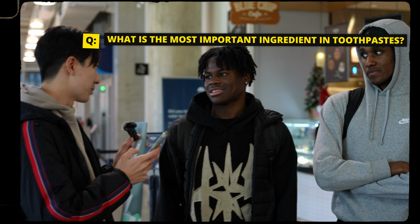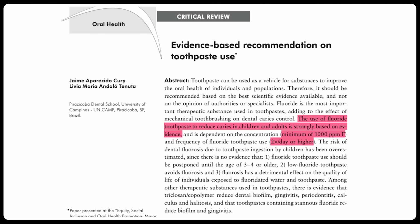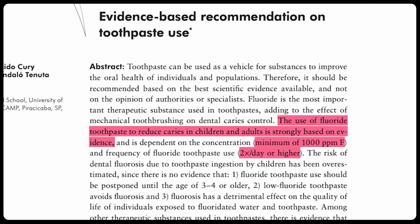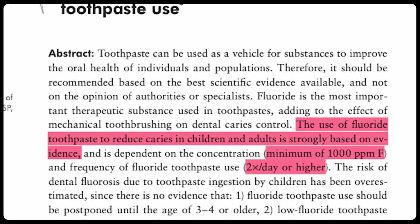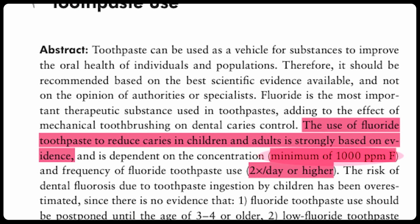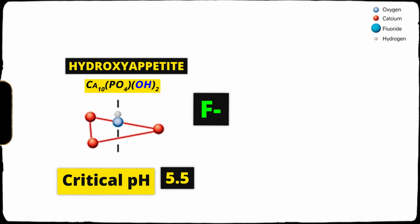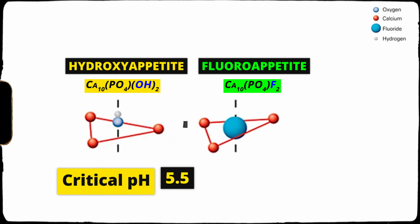So for toothpaste, you're really looking for one main ingredient. Do you know what the most important ingredient in a toothpaste is? Fluoride. According to an article from the Journal of Oral Health, the use of fluoride toothpaste to reduce caries in children and adults is strongly based on evidence. It's dependent on a concentration minimum of 1,000 parts per million fluoride and a frequency of 2 times a day or higher.